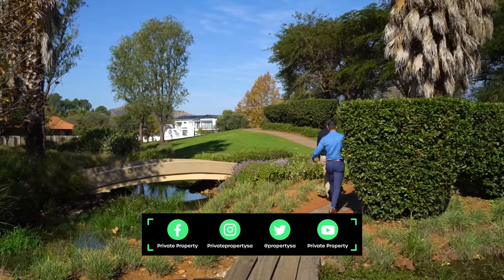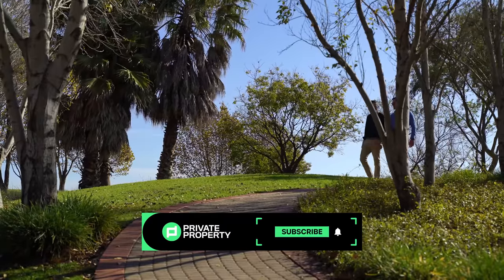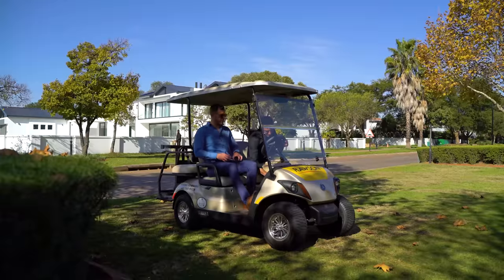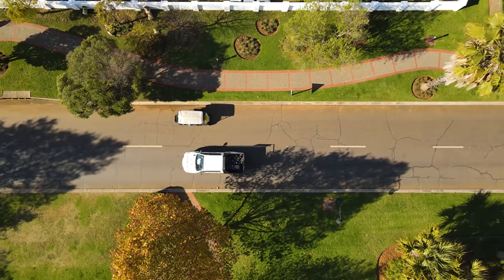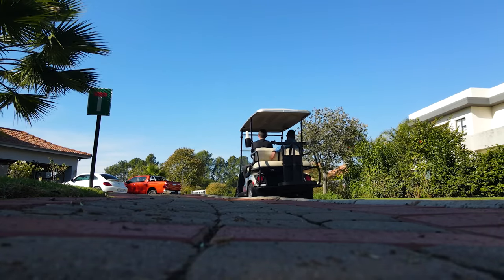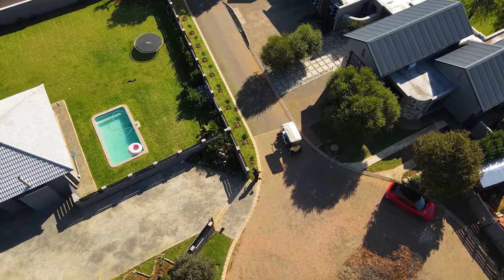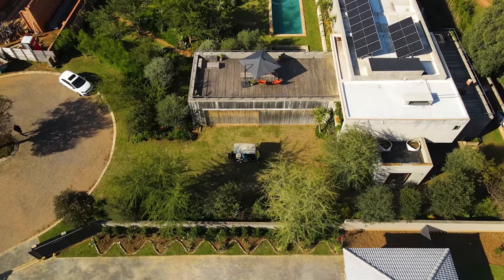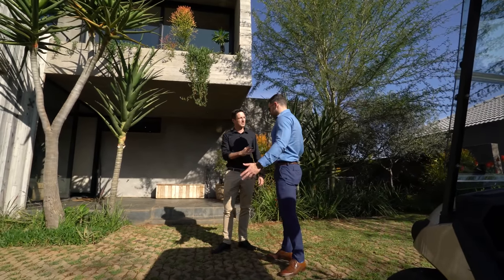Golf carts this way. Let's go. So Chad, here we are. This beautiful home is right beside us. Welcome home. Thank you so much. Can't wait to see it.